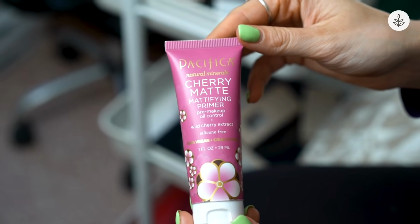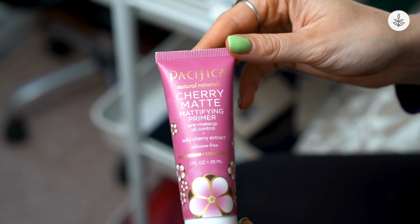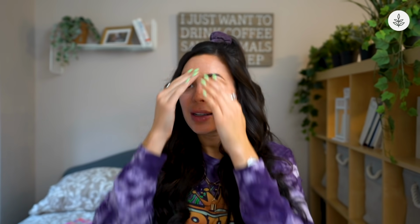So the first thing we're going to be doing is priming the face with this Pacifica Cherry Matte Mattifying Primer. It's really good for pre-makeup and for oil control. So let's apply that all over the face. If you don't know, Pacifica is a 100% vegan and cruelty-free makeup line. And what I love about this primer is not only does it smell amazing, but it really just sets that foundation and really helps it to not be so cakey. Make sure you rub it in. You never want to forget your neck when you do your makeup.